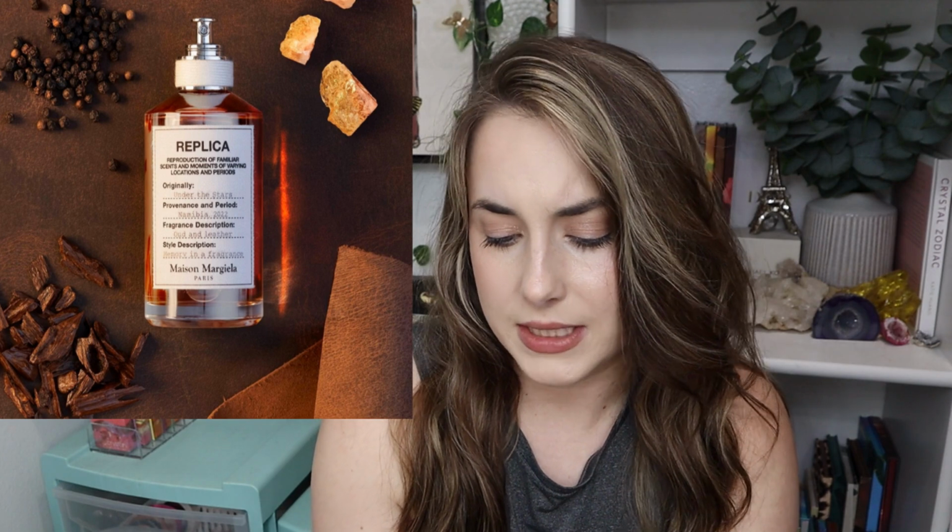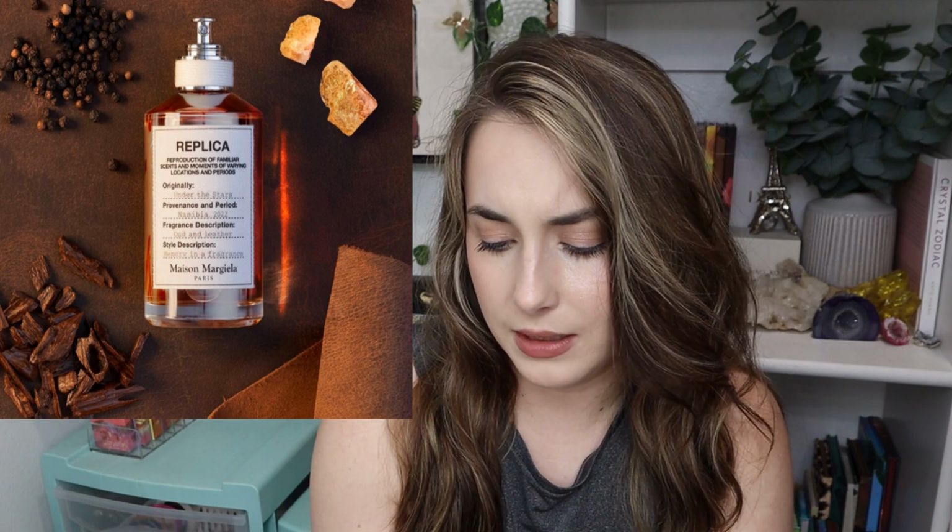Let's see. I think that's meant to say pepper. I don't know, cinnamon. There's all different kinds. I'm just intrigued by this. I love Replica scents, not all of them. So this is one where I just want to smell it. I think that, yeah, Jazz Club is my favorite fall fragrance. So I'm curious to see how these would pair on one another if I was to layer them on.